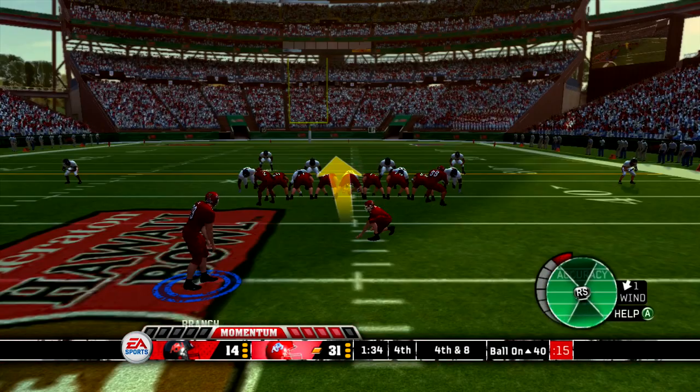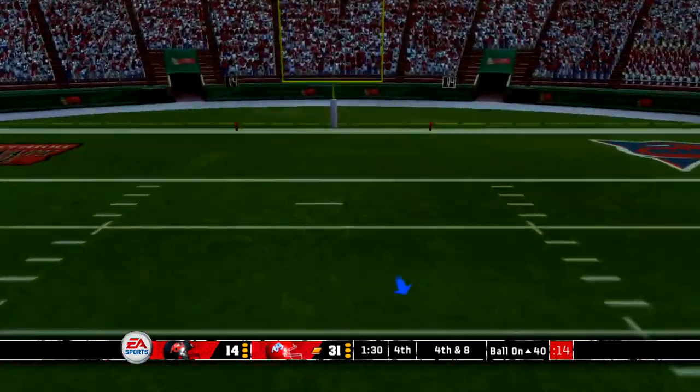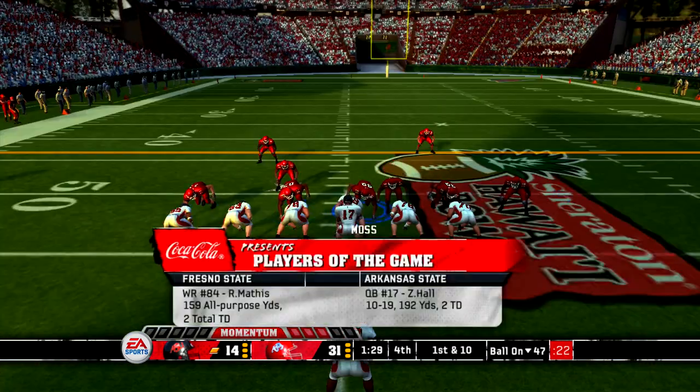They're lining up in the 5-2. The kick is up. And it falls short. No good. Well, they tried for 3, but they came up empty-handed. First and 10. Ball on the 47-yard line.